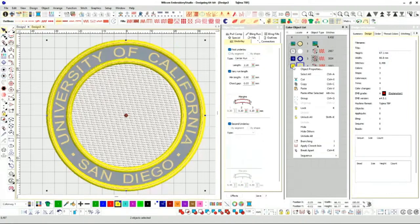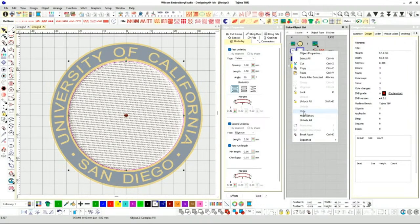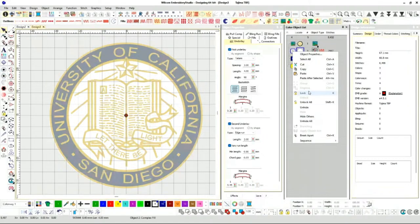Let's hide these letters and let's get into the text. Let's hide this too. Well, actually, let's keep it so we're not distracted with the design inside.